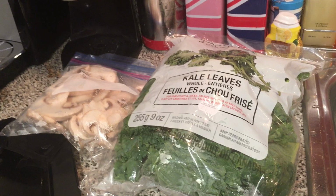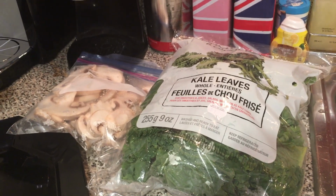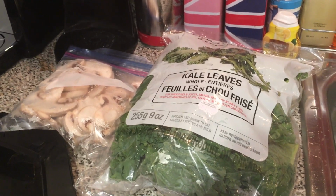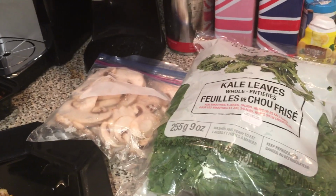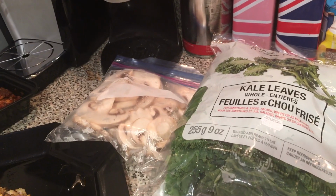Okay, next I'm just going to show you how I prepared the chicken. So I actually already prepared the chicken yesterday, but I'm just going to show you what I did. You need kale leaves, some mushrooms, and again some blue cheese. And this is the end result.